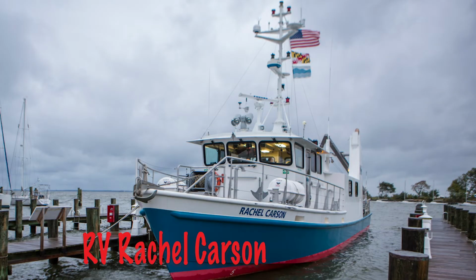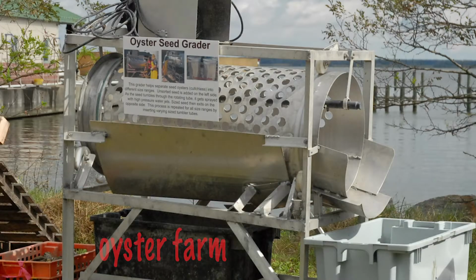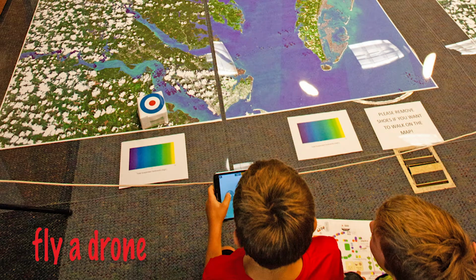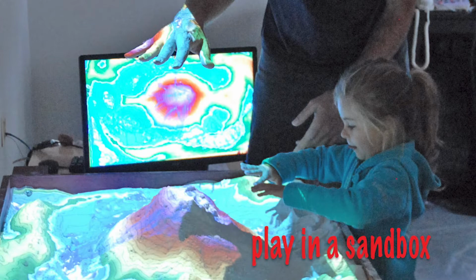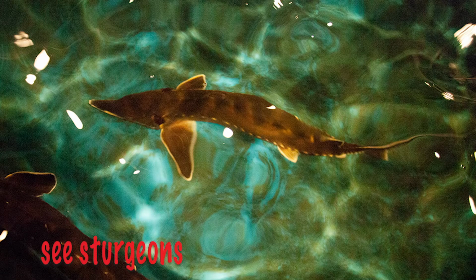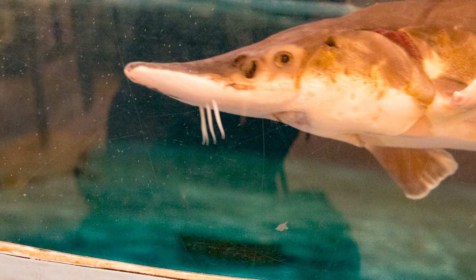You can go to our boat basin to see the Rachel Carson, the largest research vessel on the Bay. And while you're down there, visit our oyster demonstration farm and learn how to grow oysters in the Bay. You can fly a drone over a virtual Chesapeake Bay. You can play in a sandbox and create shorelines and see how the weather changes the shorelines. And one thing you can't miss is our prehistoric sturgeon that go all the way back to the Jurassic period.